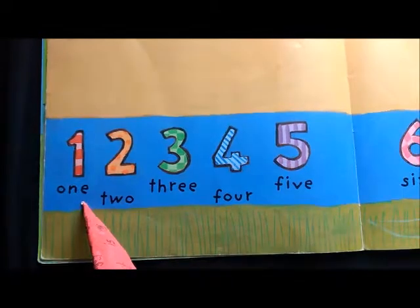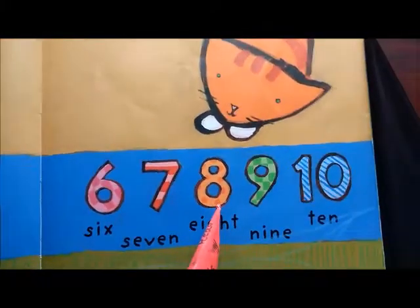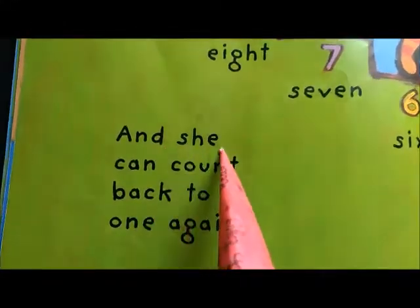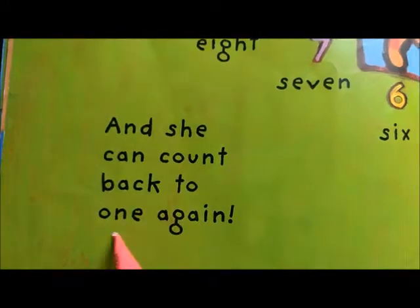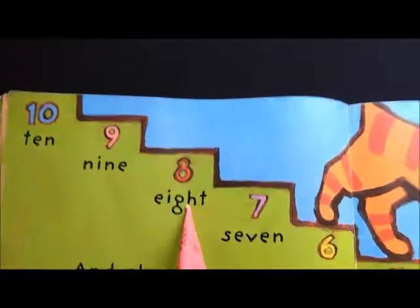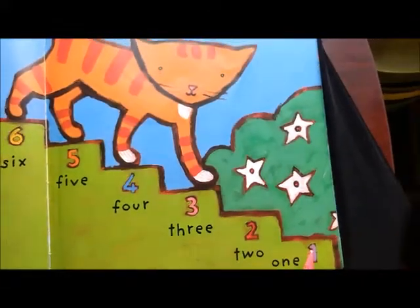1, 2, 3, 4, 5, 6, 7, 8, 9, 10. Can you count from 1 to 10? And she can count back to 1 again. And she can count backwards. 10, 9, 8, 7, 6, 5, 4, 3, 2, 1.